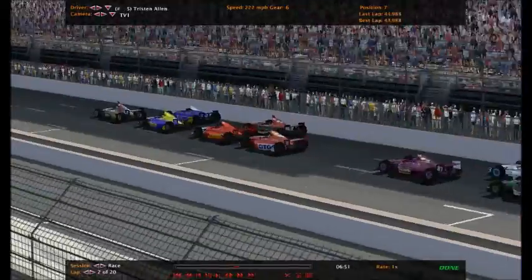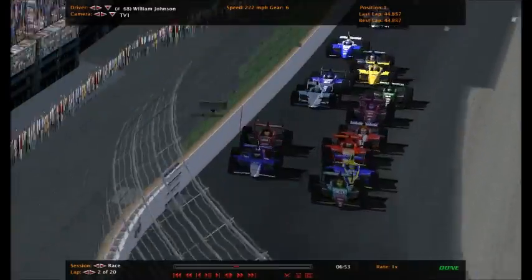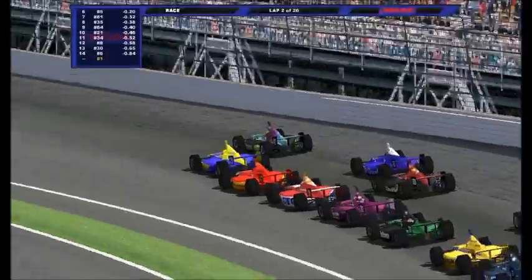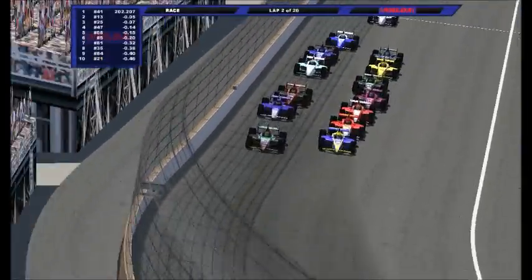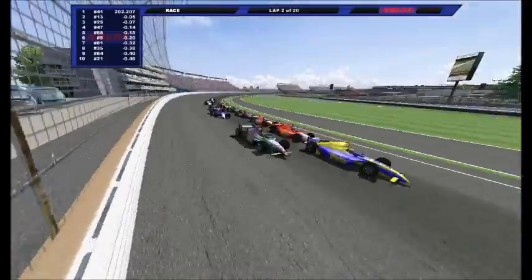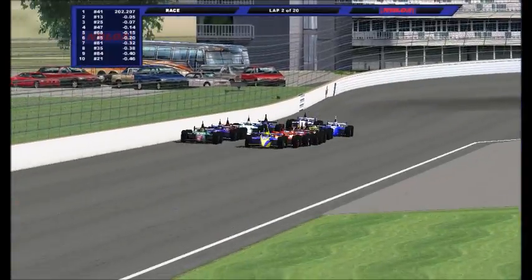He's got Tristan Allen behind him. They're all on that inside there trying to move their way up. But it's Tyler O'Reilly who leads the first lap of action here at the Indianapolis Motor Speedway in the Freedom 50. It was the Freedom 40 last year. That seems to ring a little better than the Freedom 50.